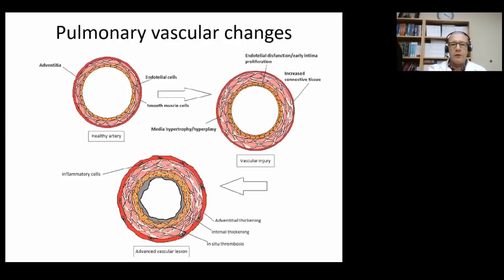So just looking at this cartoon, a normal vessel has a lining of cells that are endothelial cells. These are active and they kind of control the contraction and relaxation of the artery. There are muscle cells around the outside that do the constricting, and then there's a tougher layer of adventitia around the outside. As the artery is injured, it develops more thickness of this muscle that both narrows the lumen, or the area inside the artery, as well as gives it more reactivity and a tendency to constrict and relax more.